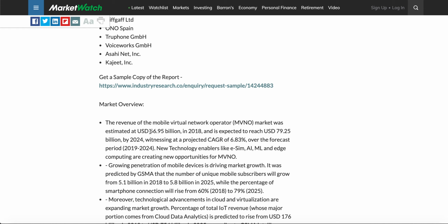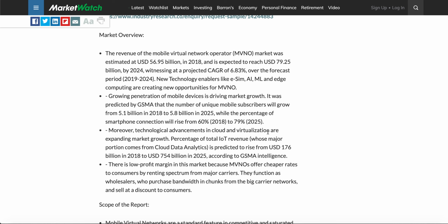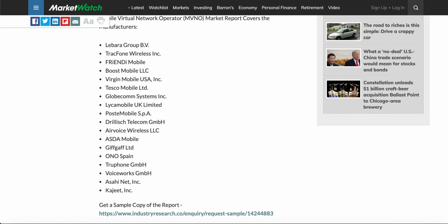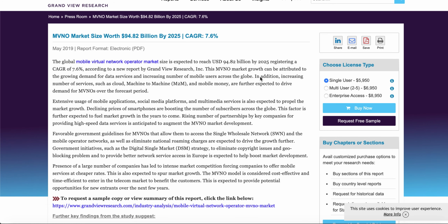So you can see the revenue of the mobile virtual network market was estimated at around 56 billion in 2018, and is set to reach around 80 to 90 billion by 2024. So that's a growing market that they are trying to get into. Yeah, there's another article saying the same thing.